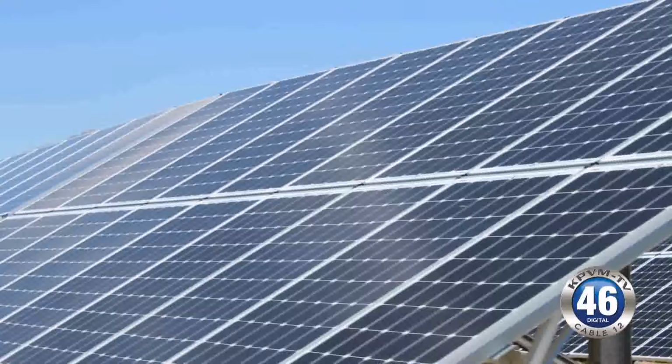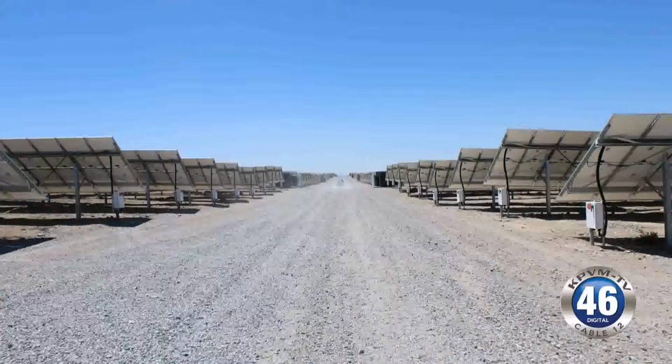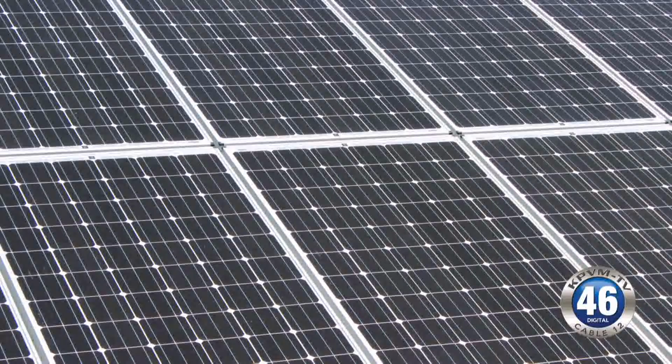How is this going to affect VEA members? They're able to buy some of the solar, aren't they? We are still working out the final details of the plan, but members will be able to buy output of this plant, and all of the power produced by the plant will be for VEA members. It'll be left here locally in the community. We're not selling it outside of this area.